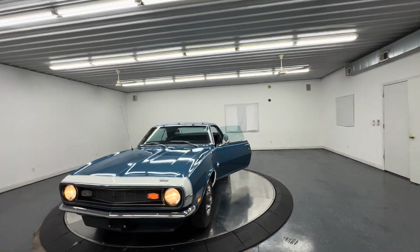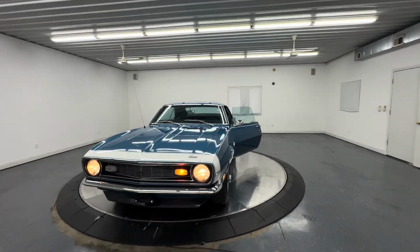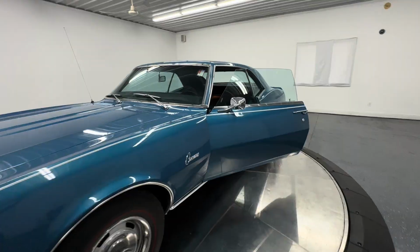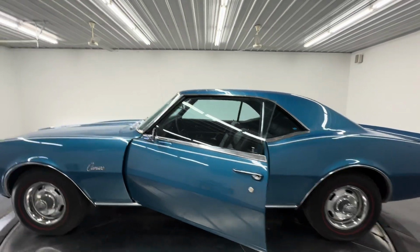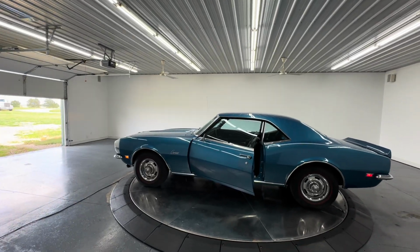Let's take her down the road for a spin. I'm going for a ride.